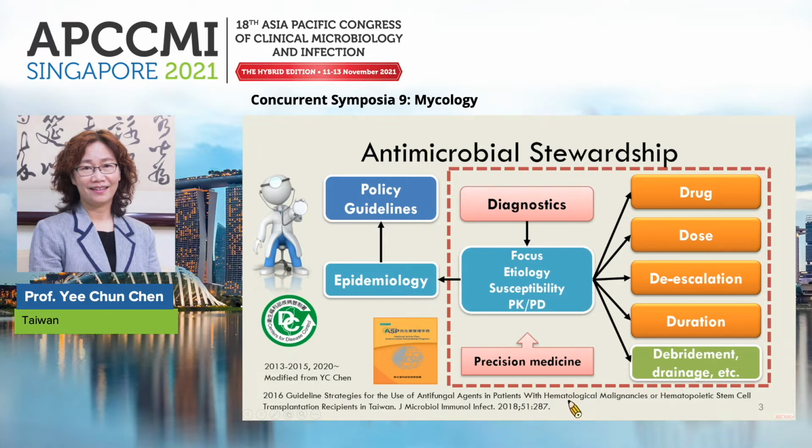This national guideline was prepared in conjunction with the antimicrobial stewardship program in Taiwan. This is also the first guideline among various antimicrobial guidelines in Taiwan, which focus on strategy. I think strategy is behind this key element of antimicrobial stewardship. I will explain later.